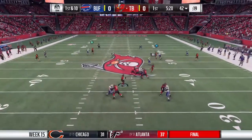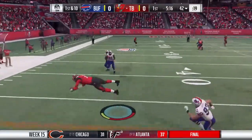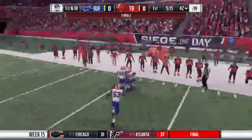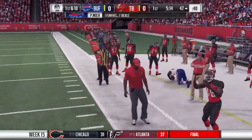A first down throw for Winston. Dancing to his left. And Winston lost the football. Now this is picked up by the Bills.